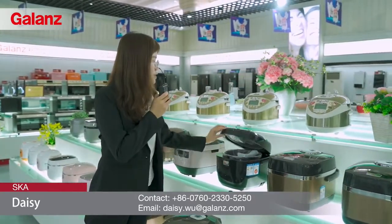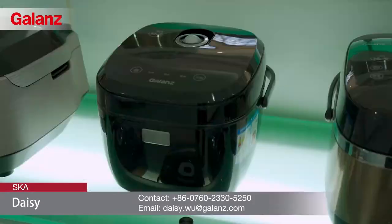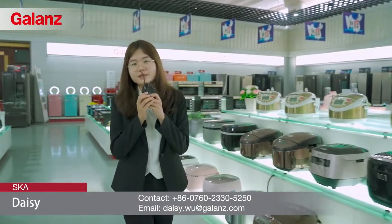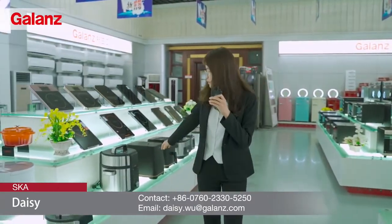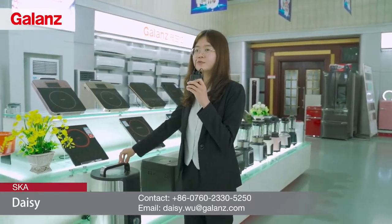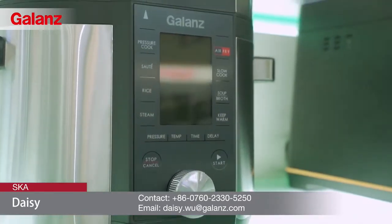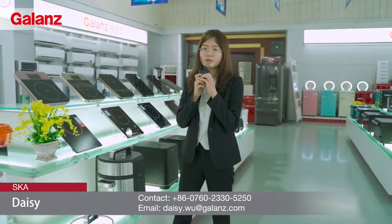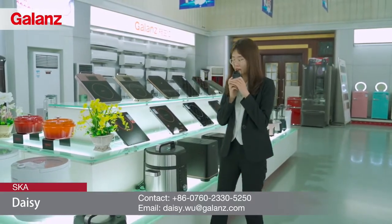For this IH rice cooker, we have the touch control and LED display, which can cook your rice more evenly. Later, let's explore our new SKA products. First of all, we would like to draw your attention to this multifunction electric pressure cooker. This pressure cooker has two pot covers, one for pressure cooking and one for air fry function. These two covers can be switched easily to realize both pressure cooking and air fry function.